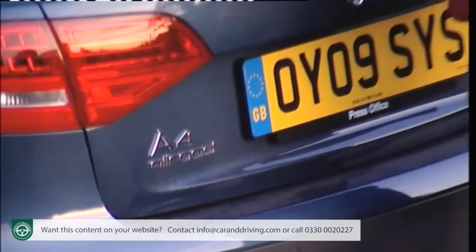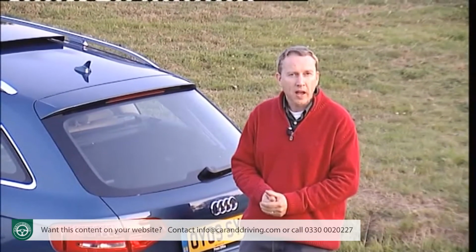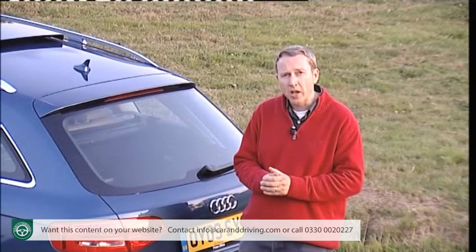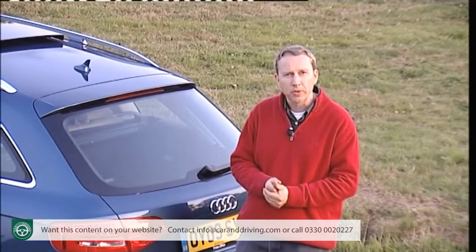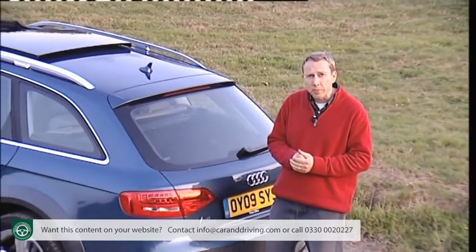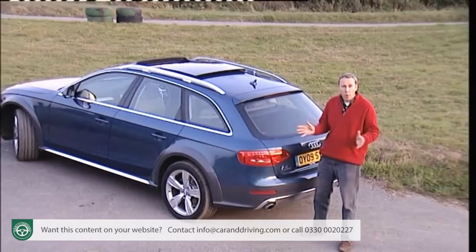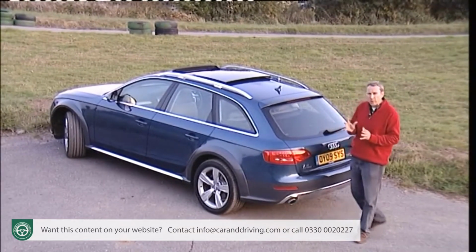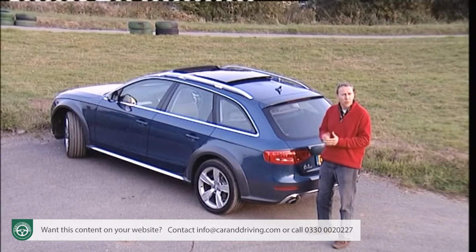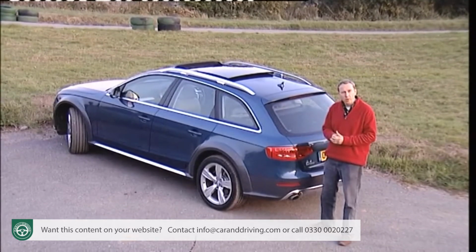Now, list prices suggest that you'll probably be paying somewhere between £30,000 and £35,000 for your A4 Allroad. That kind of pricing puts it substantially above similarly targeted but less prestigious rivals like Subaru's Forester and Skoda's Octavia Scout, and even above Saab's 93X. Audi's pricing means that you're looking at a premium of around £3,000 over a comparably engined A4 Avant Quattro, where such comparisons can exist. But it's probably more relevant to suggest that you're looking at paying the same kind of money for an A4 Allroad than you would for an Audi Q5 SUV.